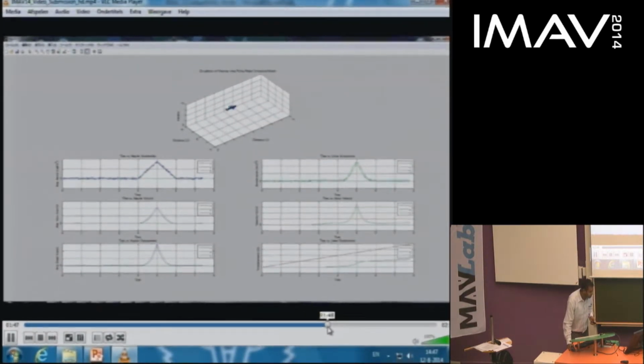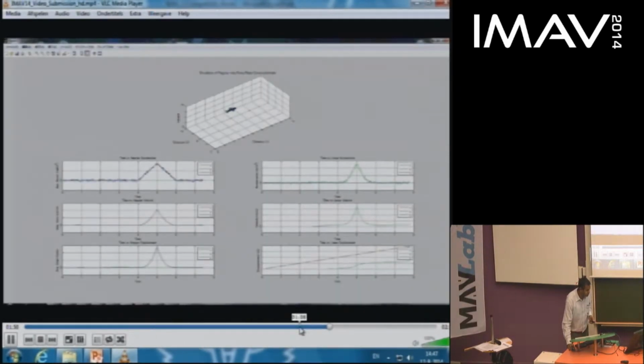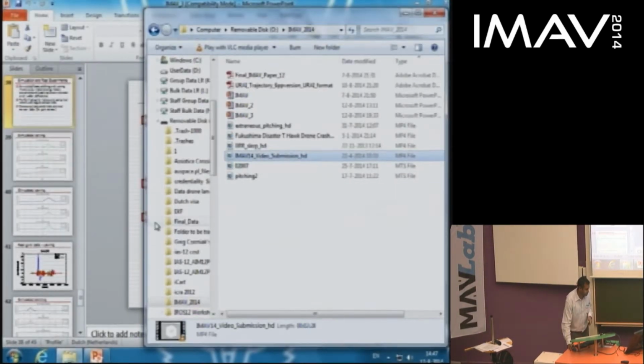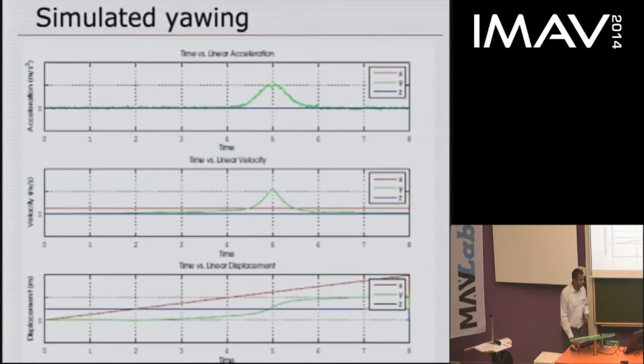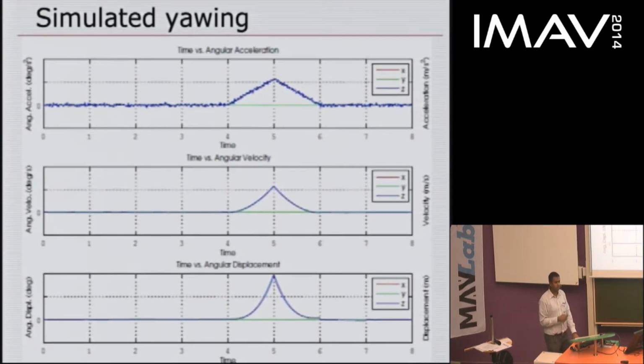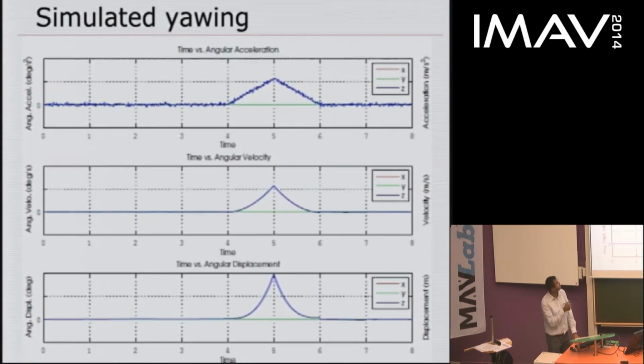In a similar way, we do a pitching test. Okay, I was just having one video over here. So first we compare it. This is the simulated data showing the linear motion of the robot. The most important part is this green curve. It shows how the robot was flying straight. We apply rudder deflection somewhere around here, and then it yaws to the left, and then it turns. And this is the rotational data. It gives the angular acceleration, angular velocity, and angular displacement.